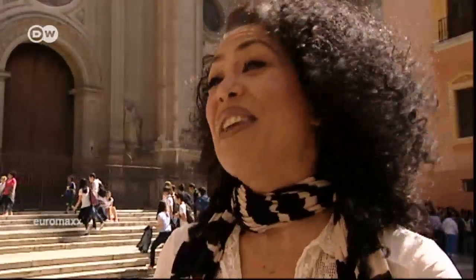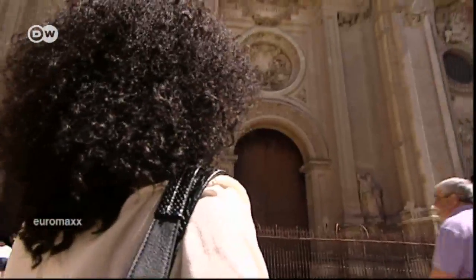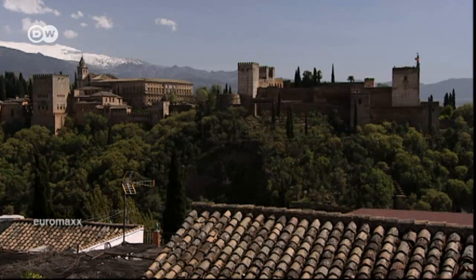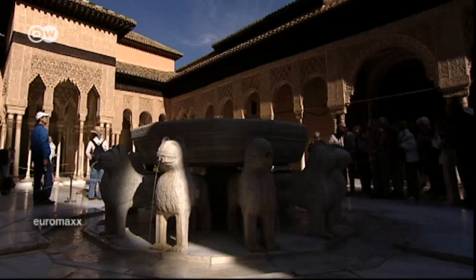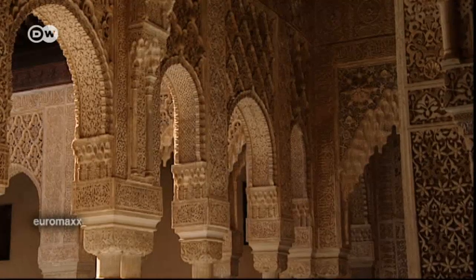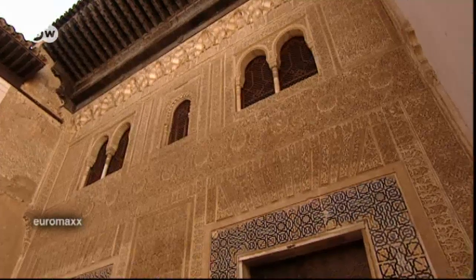In 1492, the Emirate of Granada was the last of the Arab states of Al-Andalus to fall to Christian forces. The cathedral is a symbol of that conquest. But Granada's most famous building dates back to the time of the Arab Almohad dynasty, the Alhambra. Every year, the complex with its famous fountains attracts some 2 million visitors. It's a UNESCO World Heritage Site and one of the most stunning examples of Islamic architecture in the world.